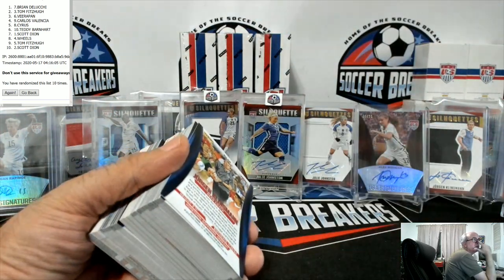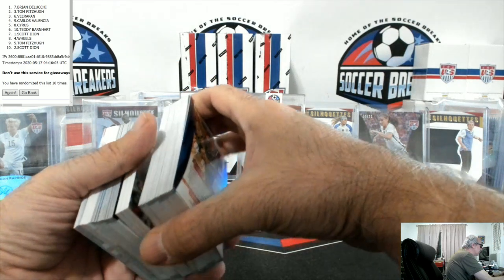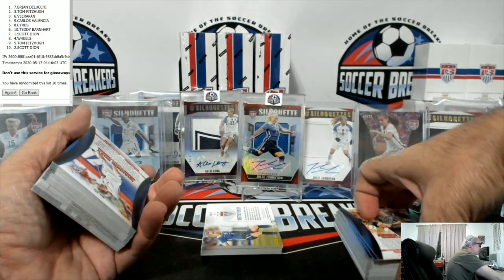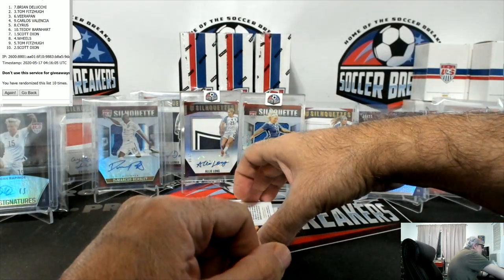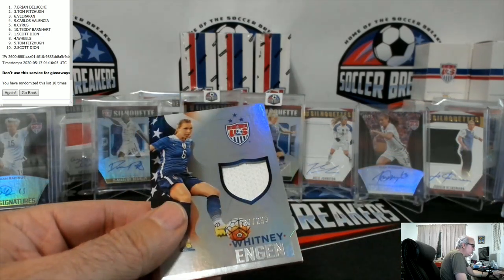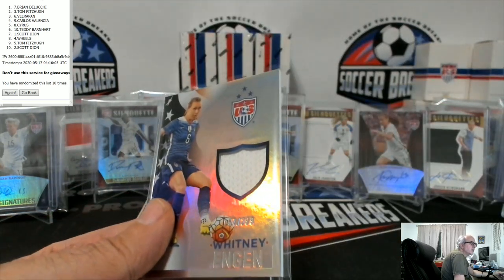Random. Case is heating up. You don't have to hit one, so maybe not. Yeah, maybe the silhouettes might. Whitney Engen to 299. Whitney Engen.